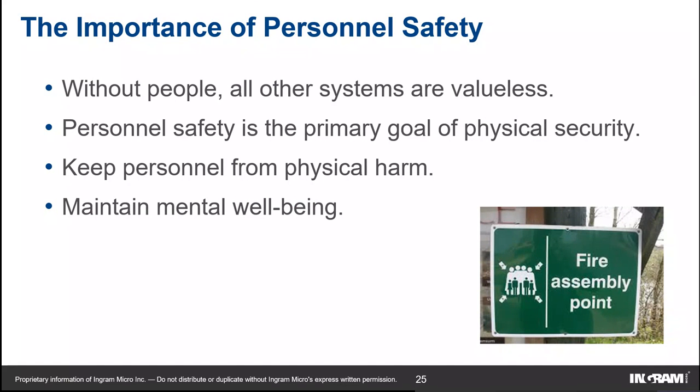Personal safety is one of the primary goals of physical security. Protecting employees from physical harm, and at the same time maintaining their mental well-being, is also an important thing. So that is what you do with exercises such as fire alarms and other drills which we do periodically. It is to protect the personnel, the employees of an organization, who are a very important asset.